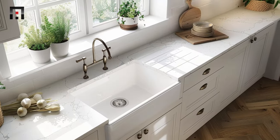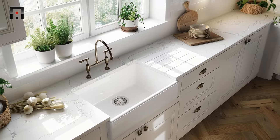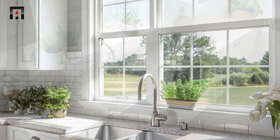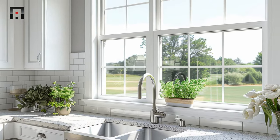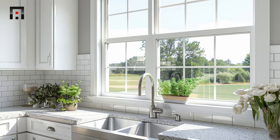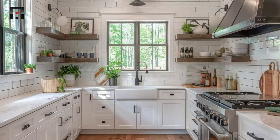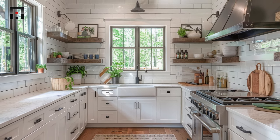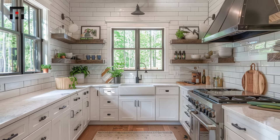Recreate this look with white shaker-style cabinets from a brand like Waypoint Living Spaces, paired with open shelving and a farmhouse-style sink from Signature Hardware. Top it off with modern quartz countertops from Caesarstone and stainless steel appliances from KitchenAid.